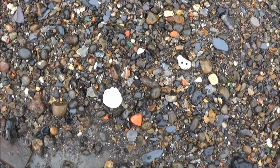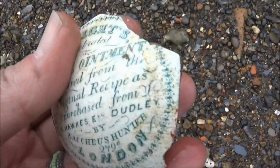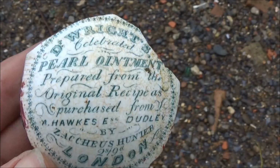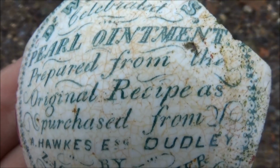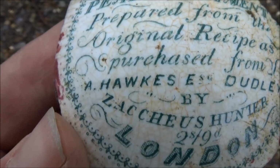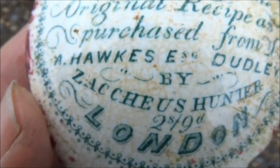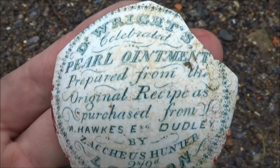So I'm in an area where there's lots of pottery and I've just seen this lid. I think it was a lid, but it's rather beautiful, and on it has Dr. Wright's celebrated pearl ointment, prepared from the original recipe as purchased from A. Hawkes, Esquire, Dudley by Zacchaeus Hunter, London. 2 shillings 9d. That's a little work of art in itself.